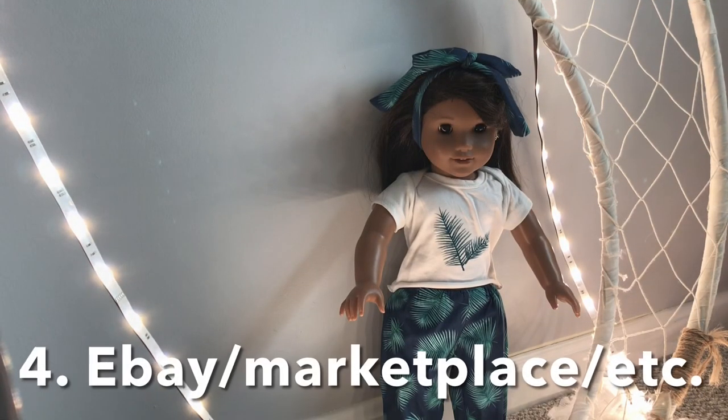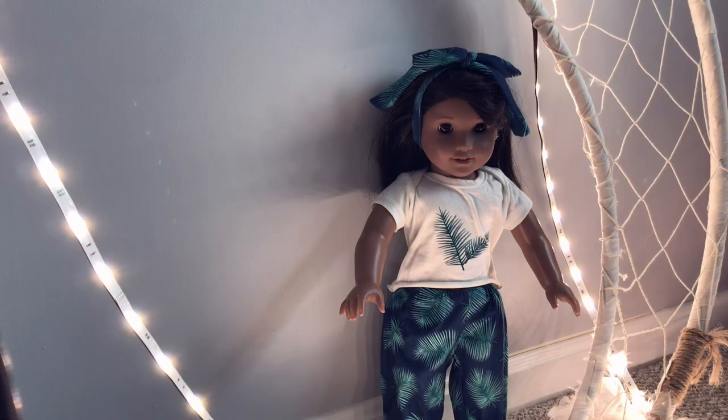Number 4 is bidding on a doll on eBay. On eBay or some other stores, I'm not really sure what other there could be, but eBay is just the first thing that comes to mind to me. You could bid on some dolls and get them for pretty cheap. It kind of depends though, because if you're trying to get something like Kirsten, that would probably be very hard to get because she is so rare now, and one of the original dolls. So it kind of depends on what doll you're getting, but you could get a pretty cheap doll by bidding or buying something off of eBay.